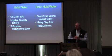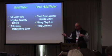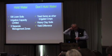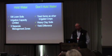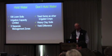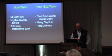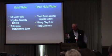Irrigation capacity is limited. If you're trying to stretch your irrigation capacity, you can hold water, and it takes less time to run your irrigation. But if you hold water, you have 3 separate management zones. And I'll show you a yield map in a minute from one that does. The 3 zones are defined and easy to see. We went out and marked them where the water is, and there is some yield difference. But that's 3 zones you have to manage. It also affects how your nitrogen goes out, how you put it out, the timing of it. Don't hold water, you treat it the same.